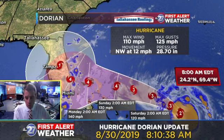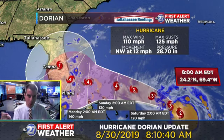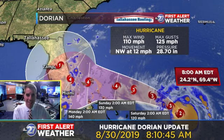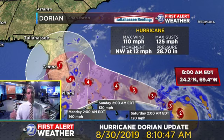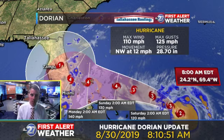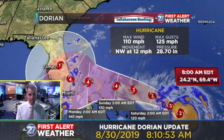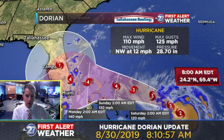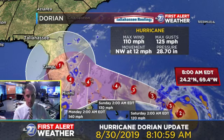The other one, the bigger one, that's the timing. Dorian is really looking to slow down. Right now, we are looking at a Tuesday landfall. Now, yesterday, we did these Facebook Lives, and we were talking about Labor Day landfall, but Dorian does look to lose some of that influence from its steering flow by late weekend, early next week, and really slow down in the Bahamas.